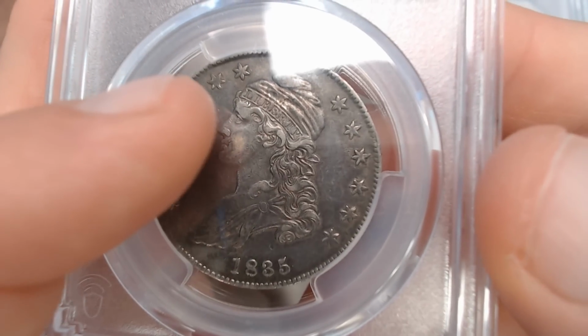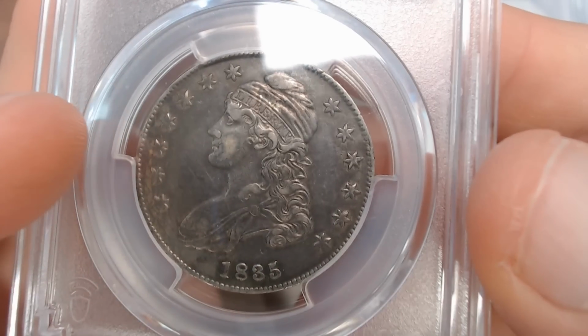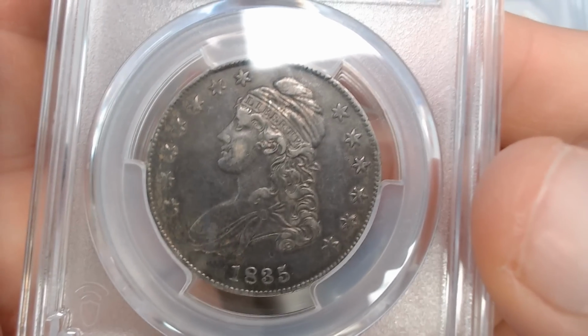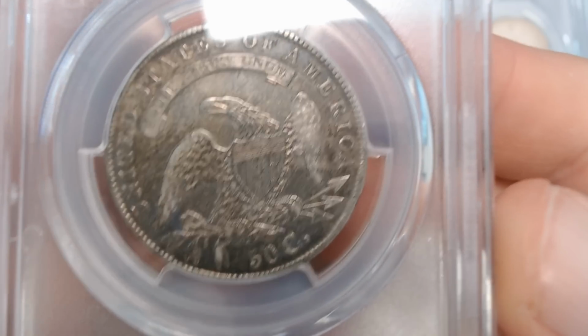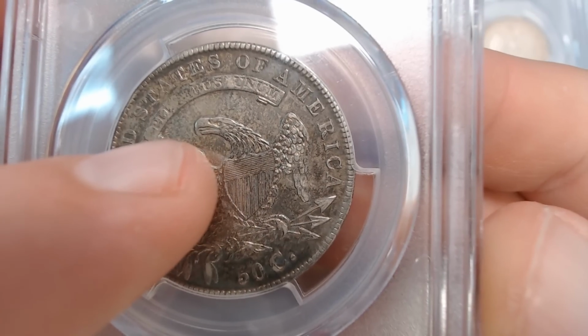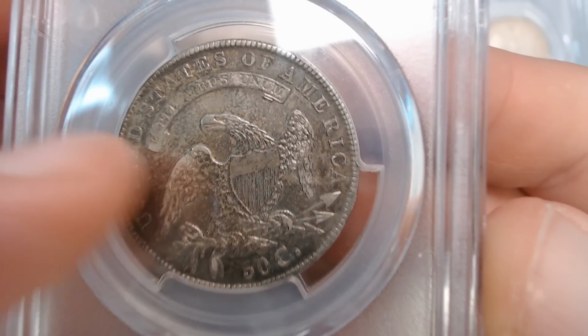You know, on these, you can see the high points are flat. That's one of the first places you look at, and try to reverse that in your head, what it looks like. Get your pictures, maybe photo grades. And here on the eagles, the tips of the feathers, the wings, are high points.